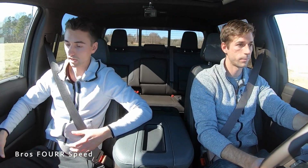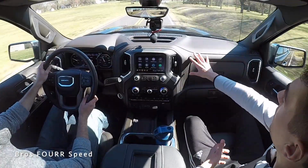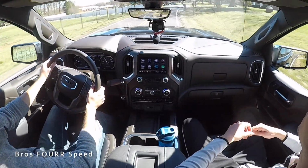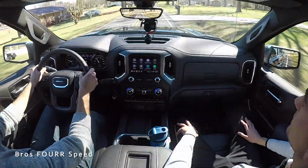There's a lot of plastic, I would say, in the center here. Not the biggest fan of all that, but you do get a lot of softer touch material. You can tell this is a little bit nicer than the Chevy version, of course, because it's supposed to be. But judging by the new Yukon, I'm sure the new one of this is going to be so nice. I've seen the pictures. It's definitely a step up.